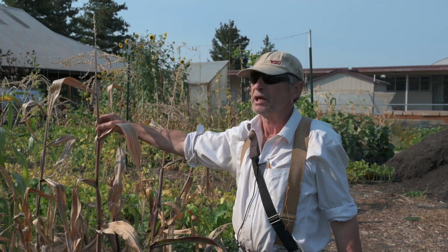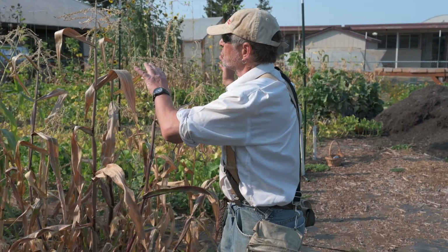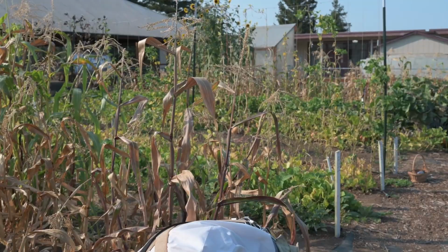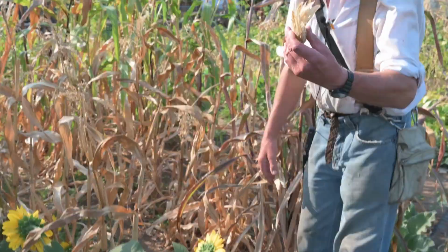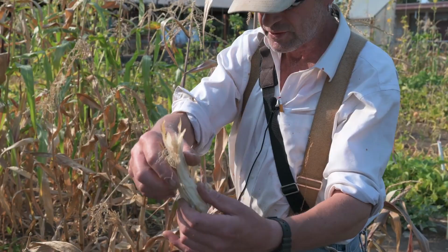Oh, I didn't know that. Yeah, and all grasses are wind pollinated. So that's why you have to plant 4 rows wide, 10 rows long. So the wind blows through here and it blows from the male flower down to the female flower, which is what becomes your ear of corn. This was a female flower, the silk on the end of the corn tassel.